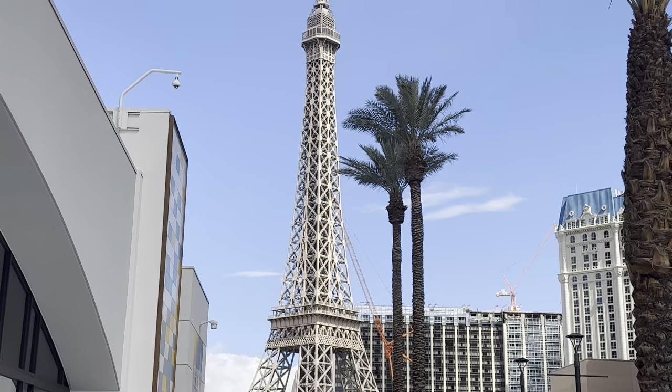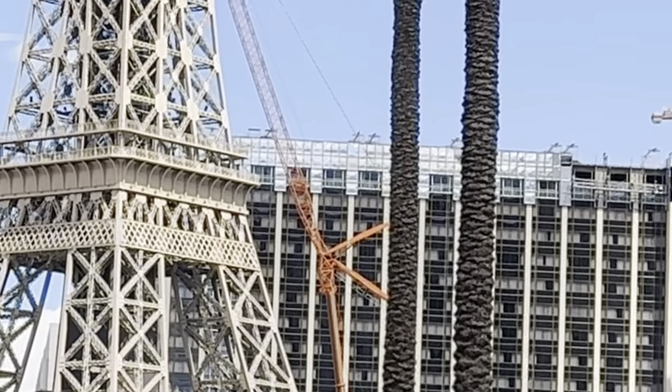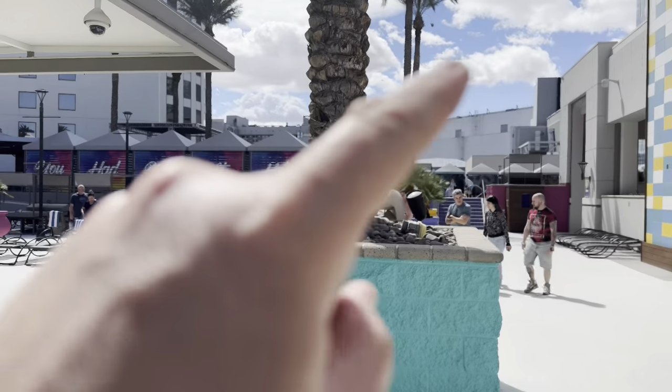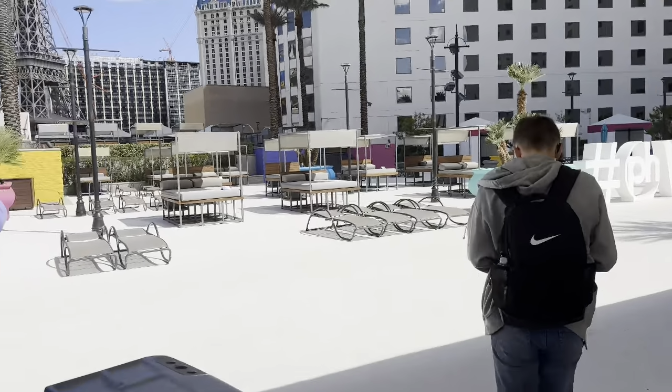This is Blackpool Tower in all its glory. Even flames coming out the side of it. Oh no, it's a crane. Sorry. This is the top pool deck. The pool's over there, but it'd be a bit weird if we started filming people in the pool, so we'll just film around here.